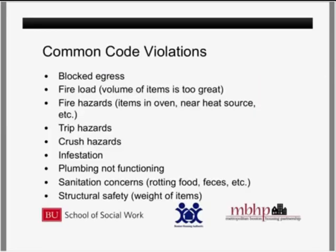So let's talk a little bit about some of the common code violations. Blocked egress, fire load, which is simply the volume of combustible solids in a home, fire hazards like items on top of a stove or near a heat source, trip hazards, which I mentioned earlier, crush hazards, infestation. The plumbing not functioning is a big one. If you have a 2-bathroom home, for example, and 1 bathroom is functional and 1 is not, you can still have problems because in the bathroom where the sinks aren't being used and the water's not running through the traps, you can have sewer gas building up and causing all kinds of problems for families. Sanitation concerns, which we've talked about, and then that structural safety element as well.